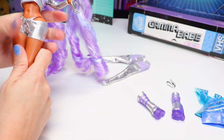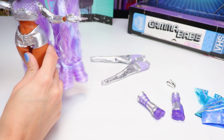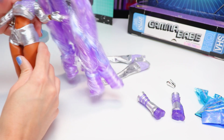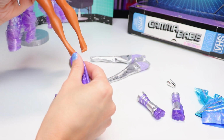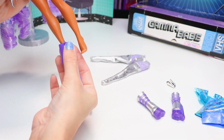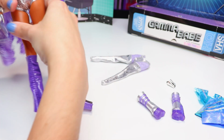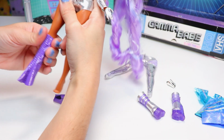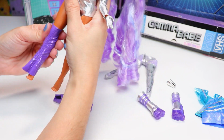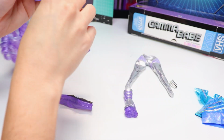Okay, so let's pull up the shorts. That was quite difficult, but they are in fact on, meaning we can proceed. So let's get those leg sleeves from earlier. I don't actually know if they have a real name, but basically they're sleeves for your legs. It's very similar to the ones that came with Kitty K, except these ones actually fit my doll and are also meant to be purple leather instead of denim. But just pop the boots on.